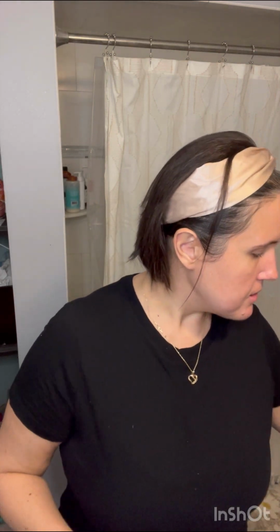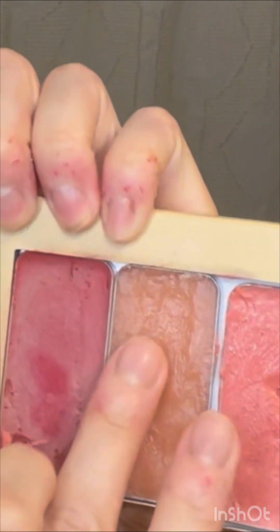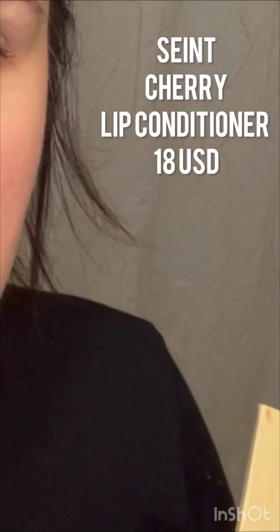But another product I really like is the Seint Cherry Lip Conditioner. I kind of like to put this on after my skincare and before my makeup, just to get my lips conditioned. That really tastes really good and smells good.